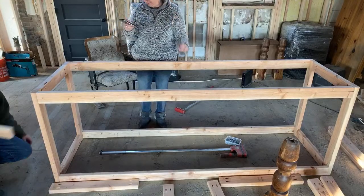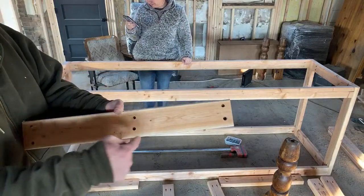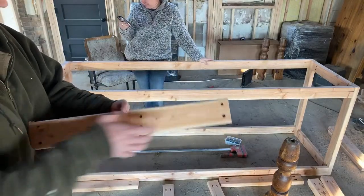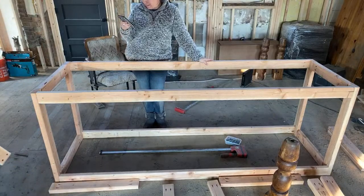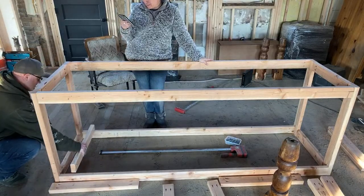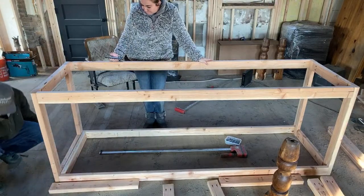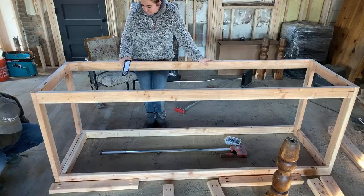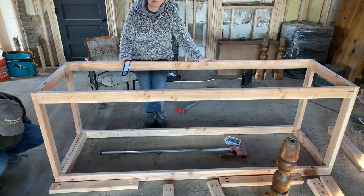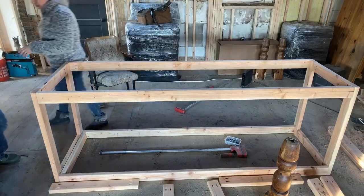Planning ahead. Okay, so these, I just used a traditional countersink bit on these and drilled these holes through because I'm going to be putting these down on the bottom. That's going to add a lot of strength and support and give me somewhere to put the bottom of the cupboards. So those, I'm not going to worry about gluing those. And I'm just using number six, 1 5/8 inch screws. Here, I'll show you guys the box.